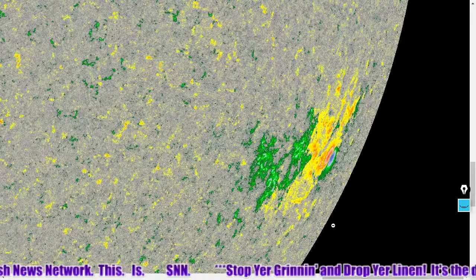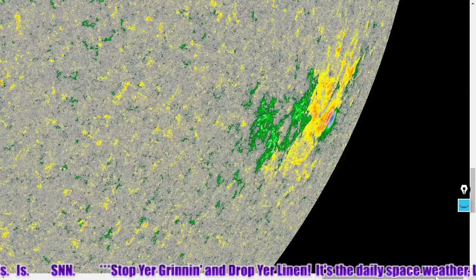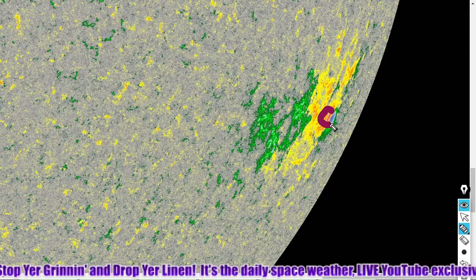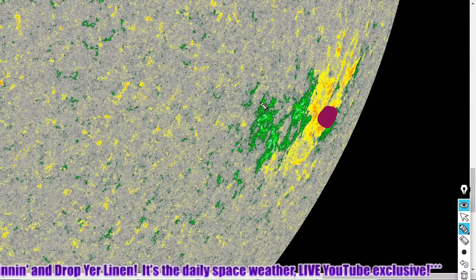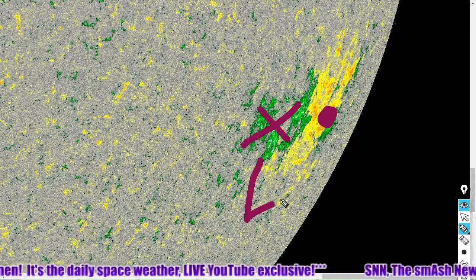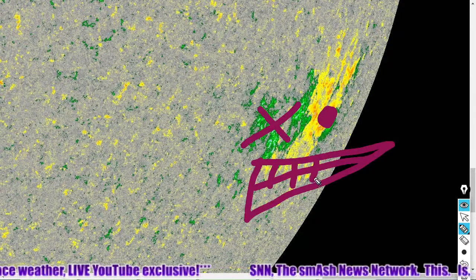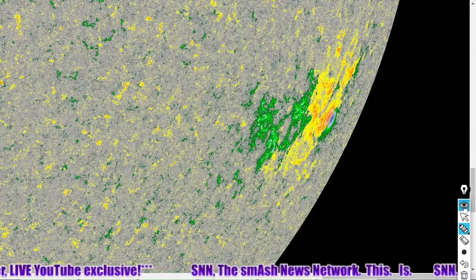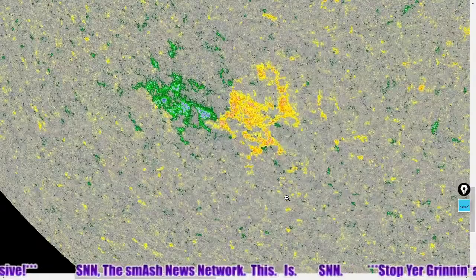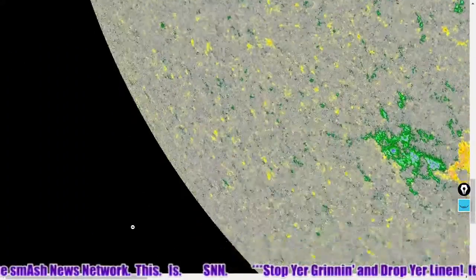Here's the current situation when it comes to the colorized magnetogram. And by the way, sunspot 2781 is now an alpha class sunspot. It only has one umbra. These are no longer umbrae. And the sunspot has winked at you. Here's sunspot 2782. And do we see any rising fields here? No, we don't.